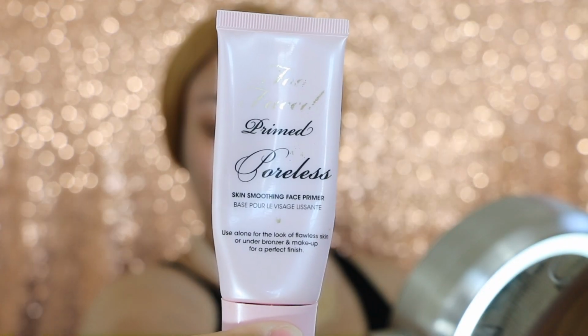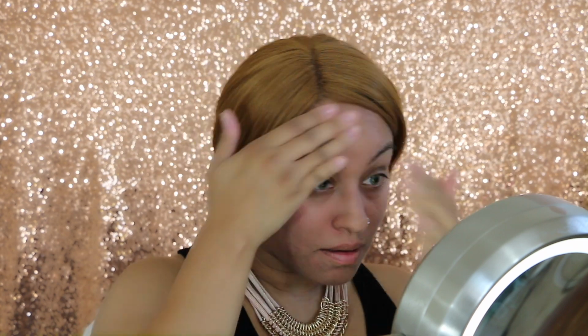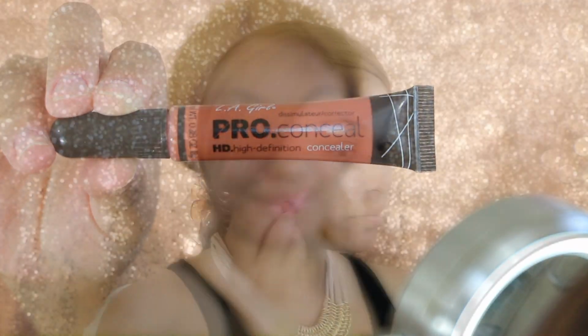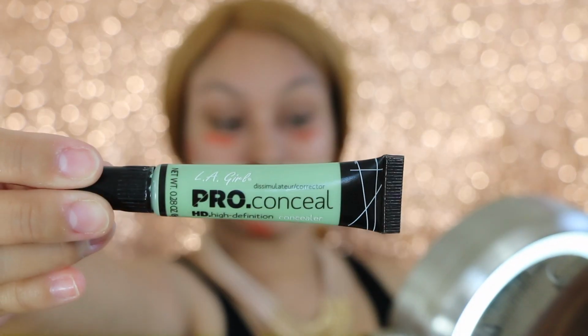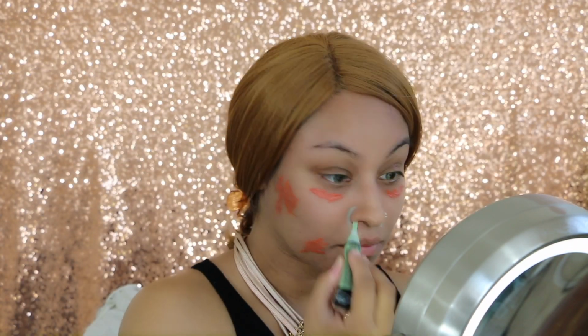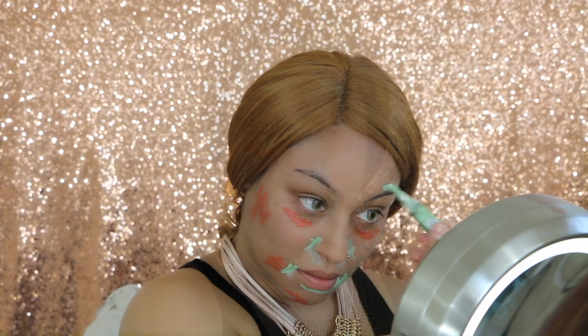Alright guys, so let's go ahead and prime our face. I'm using my Too Faced Primed & Poreless Skin Smoothing Face Primer. I love this primer. It just feels so nice on my skin, and it makes my foundation go on nicely and smoothly. And then we're going to go ahead and color correct, and I'm using my LA Girl color correctors in the colors orange and green. Orange for dark and green for red. And then we're just going to blend that out.